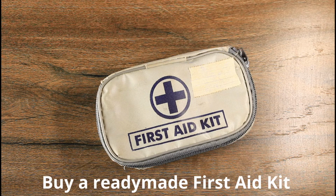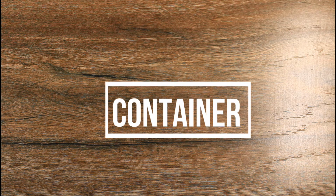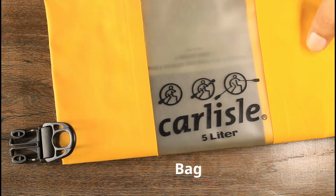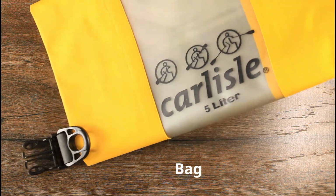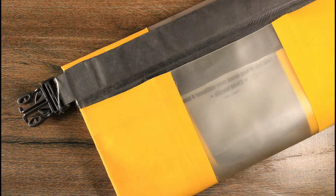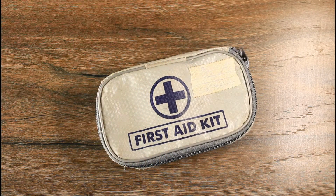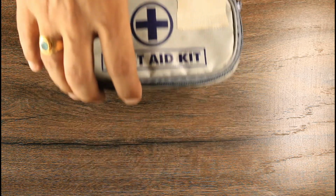You can buy a ready-made first aid kit or you can make one by putting items according to your need, but make sure it has all the items you may need. If you are making one, the first thing you will need is a container. That could be a bag or a box. The kit should be neat and clean, preferably waterproof and marked with first aid or a red cross on it, so it's easily recognizable by you and others as well.